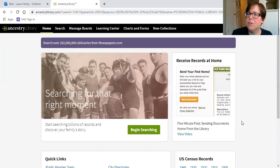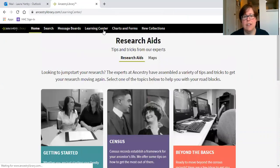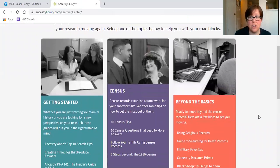So before we get into the searching, I just want to show you a couple of the extra features on Ancestry available up at the top here. I'm going to talk a little bit about the Learning Center and charts and forms. Now, the Learning Center just has a lot of great tip guides to help you get started.